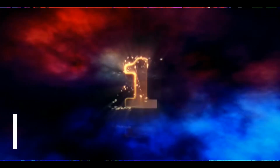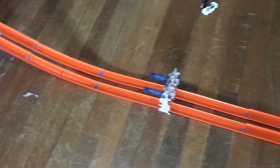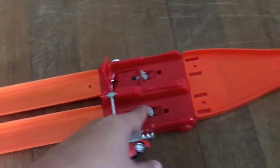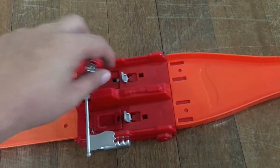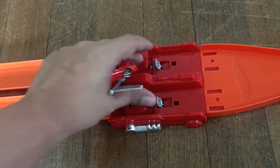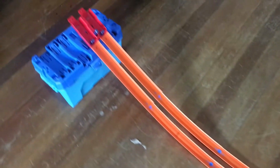We'll be doing a Hot Wheels downhill racing video for you guys. Check this one out. Simple track. Just a downhill at the start, then 2 power boosters, and this is the finish line. So on which side the flag goes down will determine the winner for the race.